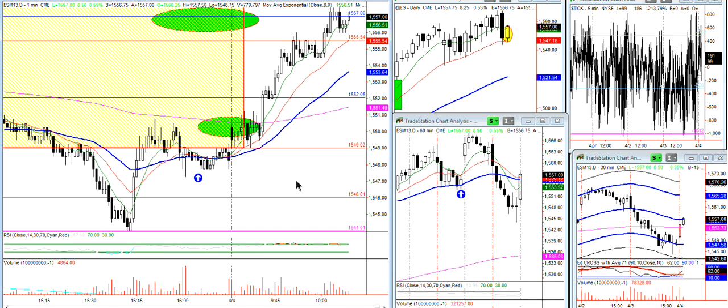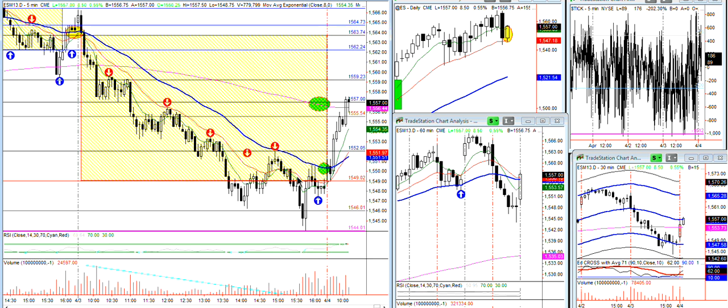Now there was one more breakdown. Let's put this back on the 5. One more breakdown up here, right? That 59 area. So I'm considering this as our normal resistance for today. And if it gets above that, then I'm totally wrong. But I would think the market will stall by this area today.